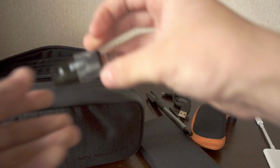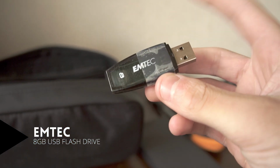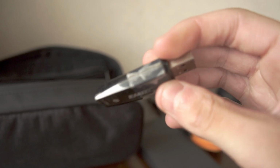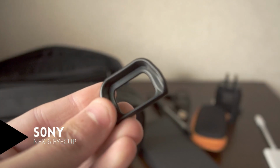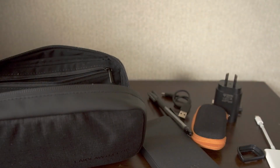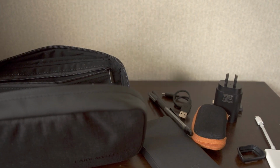Next we have my USB drive. This is an MTech 8GB one. I need to get another one. This one has definitely seen better days. I've literally had to tape it up to keep it semi-secure. I've got my iCup for my Sony NEX6. I don't always keep this on the camera, so I just keep it in here. And speaking of the NEX6, I sometimes keep spare batteries for the NEX6 in there.